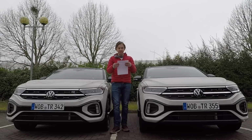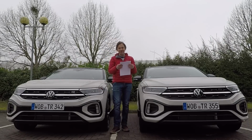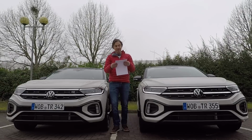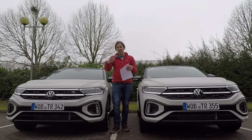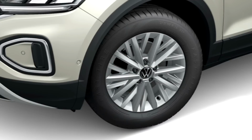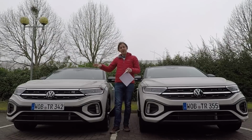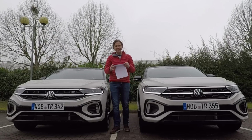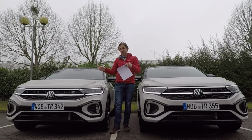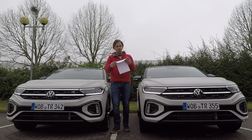There are also a number of driver assistance systems, some that you'll love, some that you'll probably hate. So we've got lane assist, adaptive cruise control, and park assist with front and rear parking sensors. Externally, the Life model just gets 16-inch alloy wheels, but you can upgrade those to 17-inch or 18-inch, and the Life gets black roof rails. And inside it has some lovely ambient lighting to brighten up that interior, which, as I've had a look at these ones already, looks a lot nicer than the old car.